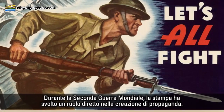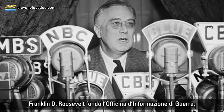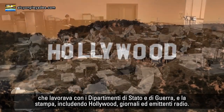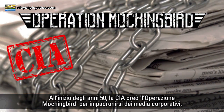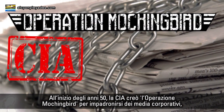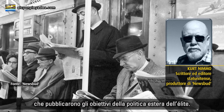During the Second World War, the media played a direct role in creating propaganda. FDR created the Office of War Information. It worked with the state and war departments and the media, including Hollywood, newspapers, and radio stations. In the early 1950s, the CIA created its Operation Mockingbird takeover of the corporate media. The foreign policy objectives of the ruling elite were disseminated by corporate newspapers and media.